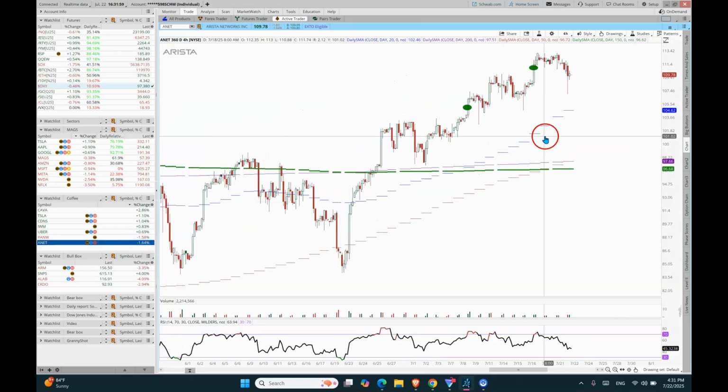And then ANAT, this kind of came back today. I have two longs on it, one here, one there, both on these breakouts, and I'm looking for further upside. We'll see if we're going to get it.